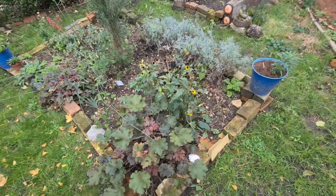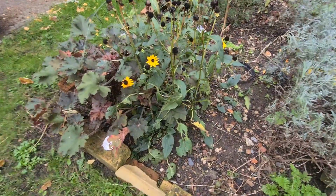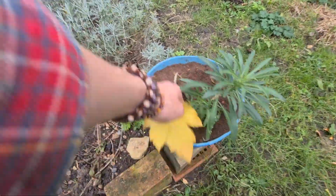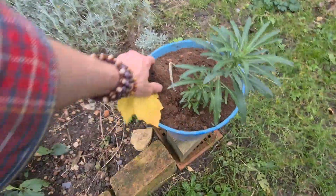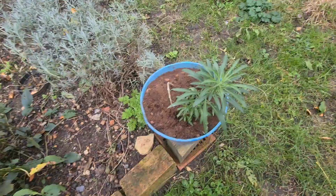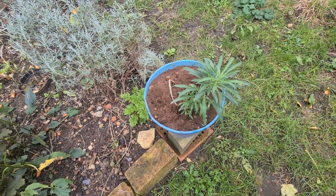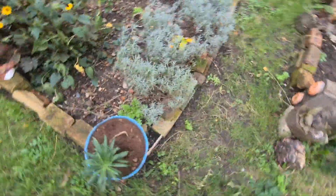This Rudbeckia, I think it's still got a bit of time behind it before I cut that to the ground. This is an Erysimum, which used to be my mother's, and I gave one to the priestess and the New Age priestess, and I think it's the one that has the purple and yellow, all different colour mixed flowers.